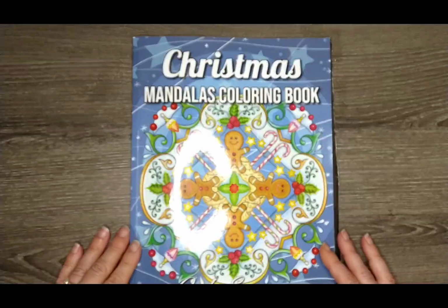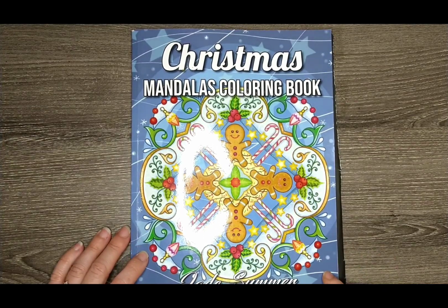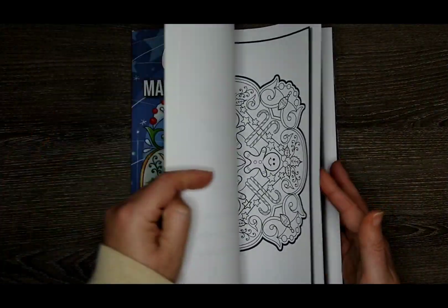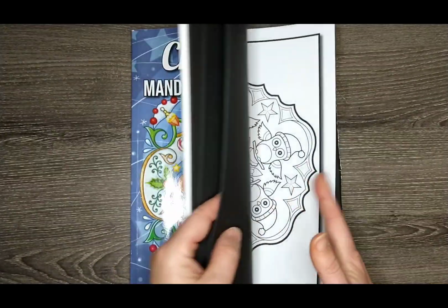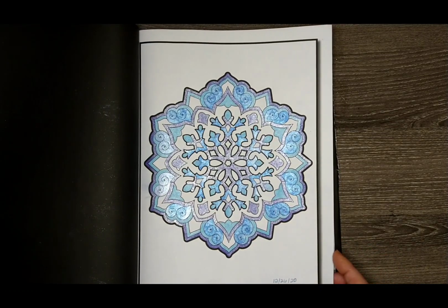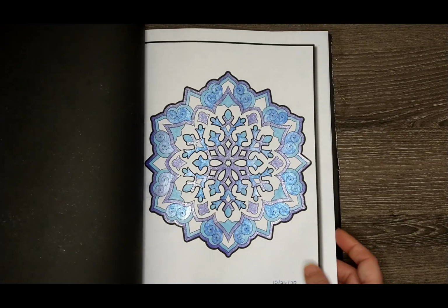And then I have one more here that I tracked down, and it's because I was working on this one as well, and I even finished a page in this one. So this is the Christmas Mandalas coloring book by Jade Summer. And I do have a handful in here finished. I know I did a bunch during the winter, so there's a lot of snowflakey ones done in here. That one I did back in 2020, the day after Christmas.